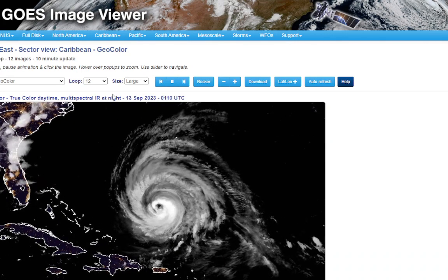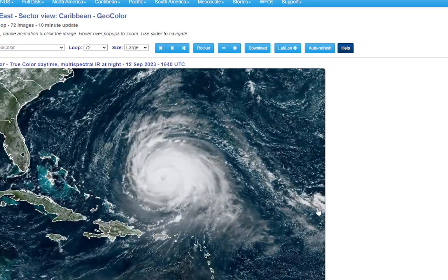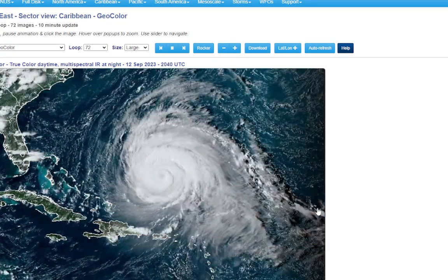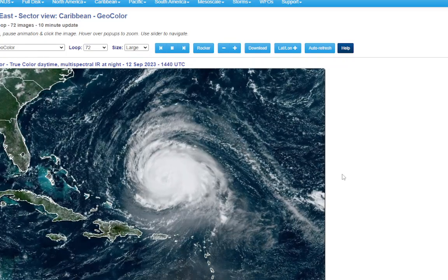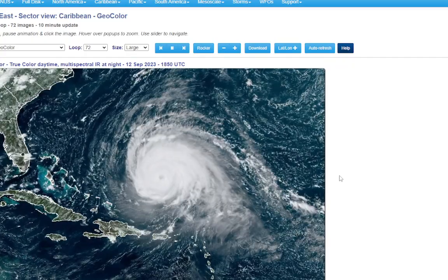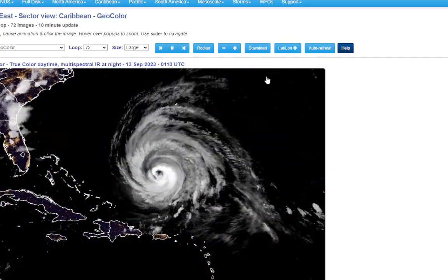Look at that. I mean, that's huge. Huge storm. And we'll just roll this back to 72 here so you can take a look at what it looks like during the day. You could fit all of the state of Florida inside that storm. That's how big it is. So, yeah, it's pretty big, and that's the problem that we have to watch out for. Even if it misses us, it's got a big wind field, and that's the issue that we have.